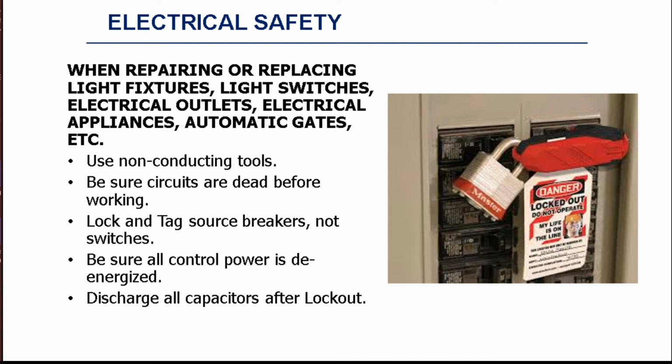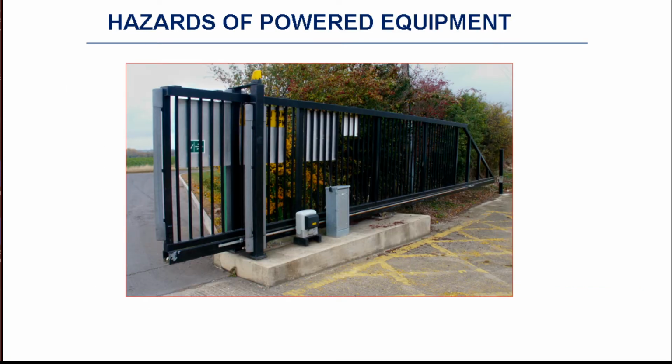Lock and tag source breakers, not switches. Be sure all control power is de-energized. Discharge all capacitors after lockout. Here is an example of a powered sliding equipment.